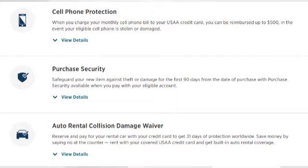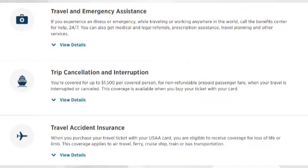Moreover, you can also receive trip cancellation and interruption coverage. With this, you will be covered up to $1,500 per covered person for non-refundable prepaid passenger fare when your travel is interrupted or canceled. Then on top of that, you're also going to be receiving auto rental collision damage waiver coverage. Furthermore, you'll also be receiving travel accident insurance. With this, you'll be eligible to receive coverage for loss of life or limb. This is going to apply to air travel, ferry, cruise ship, train, or bus transportation.